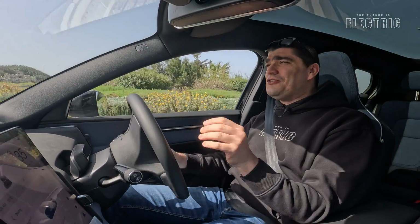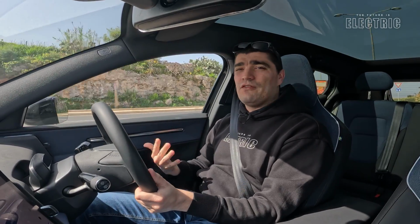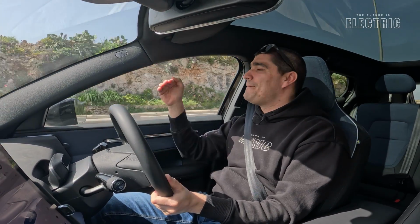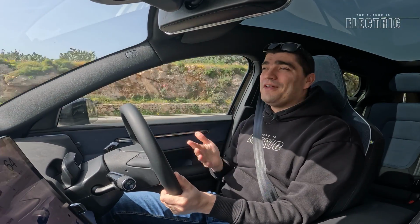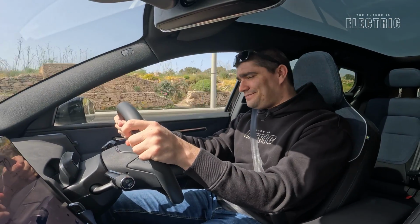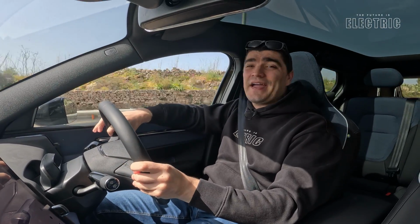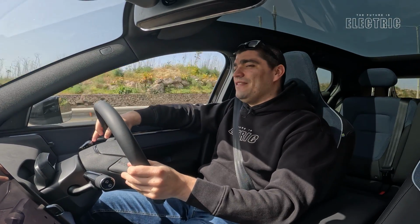So they are really going down for performance for this. So two of the strongest types of electric motors on the front and on the rear. So if you're going for the top of the range version, essentially they're putting the best package, you could say, in this car.